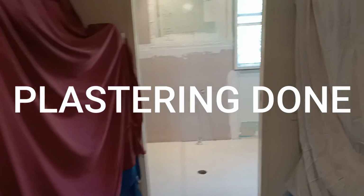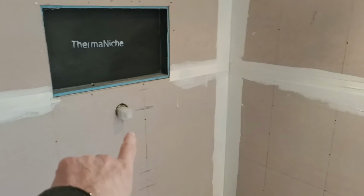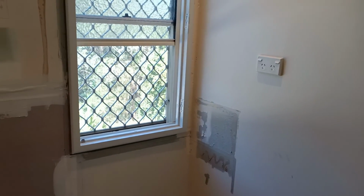Day 2 of the ensuite renovations. Let's walk in, have a look and see what's happened so far. So all the tiles have been removed. The plumber has plumbed in the shower outlets here and the tap outlets, and they've put the plaster on the walls and laid the new base for the floor, and then tomorrow the waterproofer comes in and waterproofs the whole lot. So there we are, that's where we're up to. End of day 2.